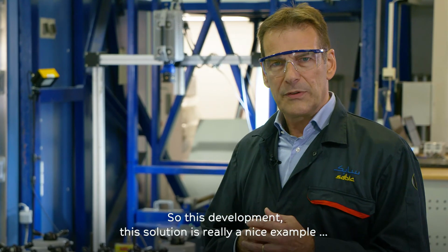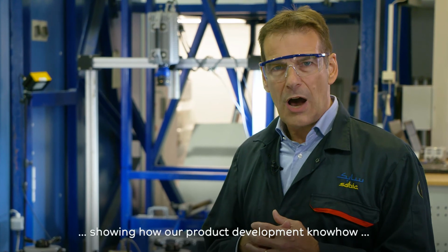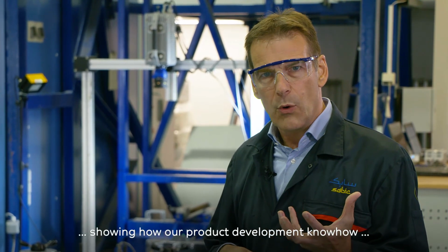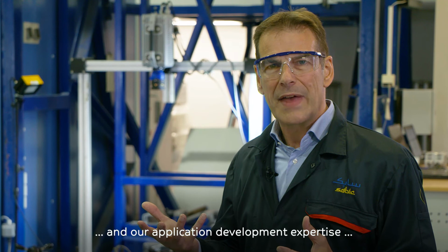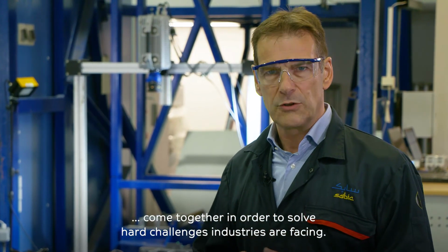So this development, this solution, is really a nice example showing how our product development know-how and our application development expertise come together in order to solve hard challenges industries are facing.